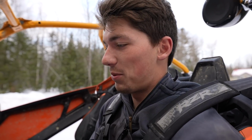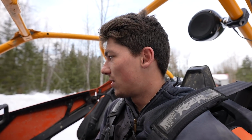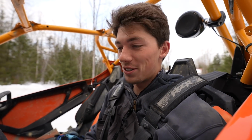Besides the fact that this thing absolutely frightens me, it's one of the most fun side-by-sides you can own, next to like a Maverick X3. I've never driven one of those, but oh, it's dangerous, but it's dangerously exciting.